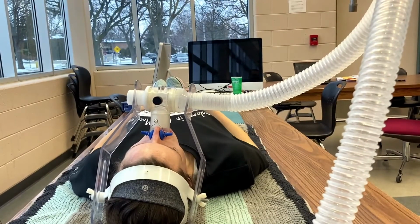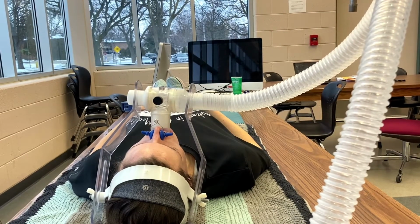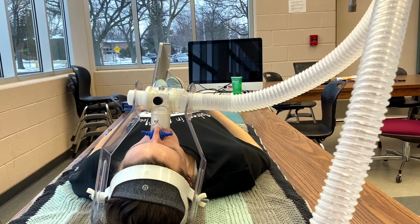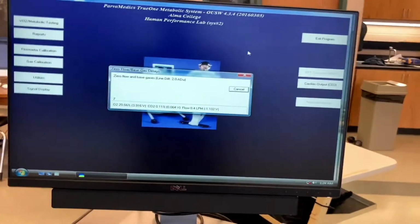And we would then have them lay here supine for about 30 minutes or so while taking the measure. So we're trying to get as close as we can to a true minimal energy needed to sustain life. Okay, so we're going to be starting our testing.